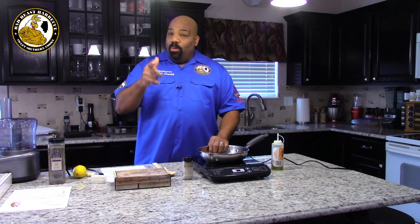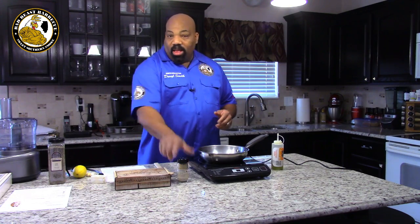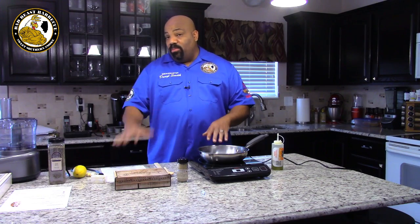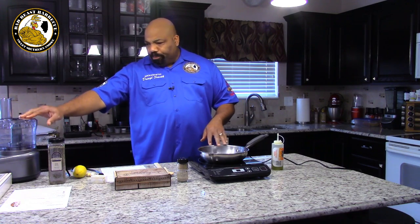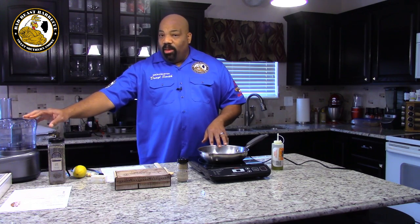So what we're going to do today, first we have some shrimp that we have marinated in the maple garlic seasoning, and we're going to go ahead and cook that on our induction cooktop here. And once I get those sauteed in butter and the seasonings, then we're going to put them on the side. We're going to pull out the food processor. We're going to go ahead and make the aioli sauce, and then we're going to put it all together.